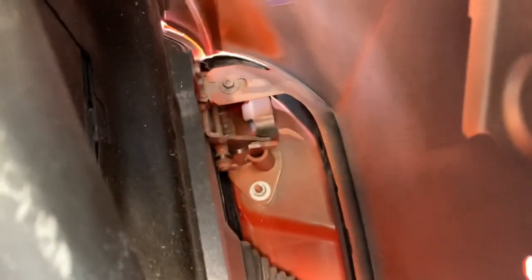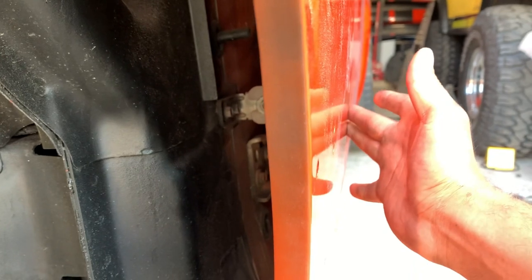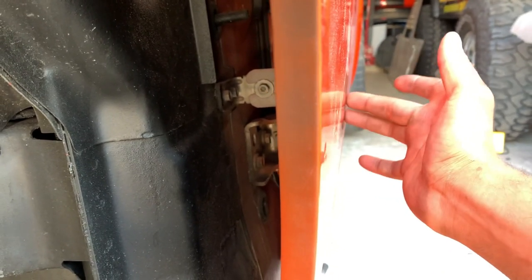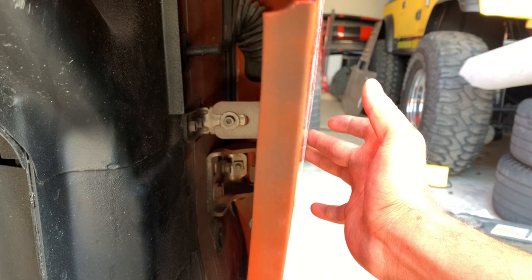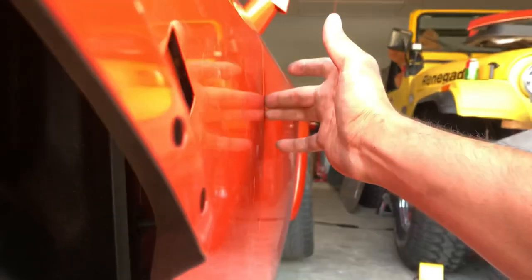So you want to put those two bolts, that one, and that one up there, snug. But when you start doing it, you have to push on the fender right here. So I had my hands right about here, and actually now that I'm touching it, it can go in just a hair. I can feel it right there. So you want to push that in as you tighten that bolt right there, and then you want to do it to the top. You want to do the same thing, push up here.